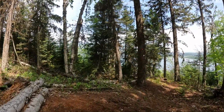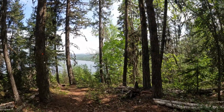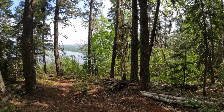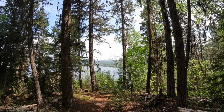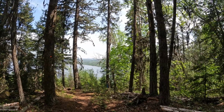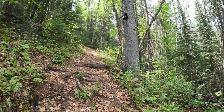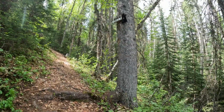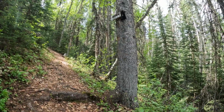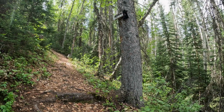So, yeah, the lake down below. So a bit of a view, but we'll get up a little higher and we'll be over top of those power lines and be able to see a little better. Love to see these signs on all the trails, and for the most part they seem to work. Trails are pretty clean most of the time. There's always the odd one, but really it's pretty good now.